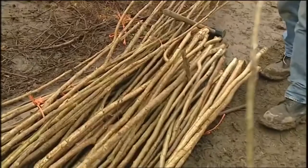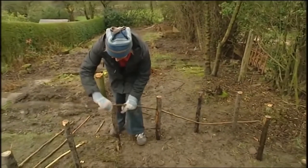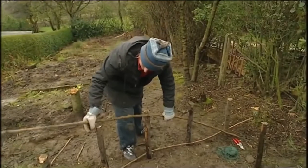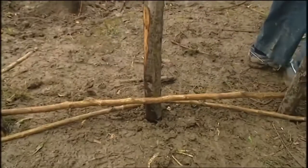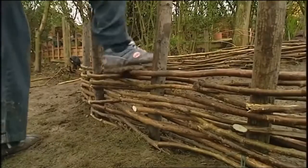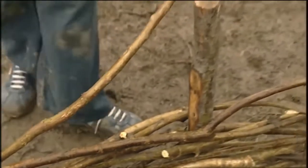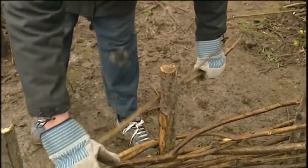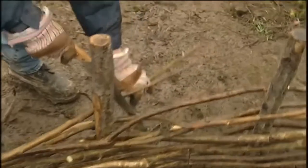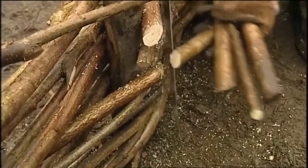Yeah. So, literally, all we'll do is just weave it like this. We're weaving the rods in alternate layers, as though we're making a basket, treading each layer well down to reduce the number of gaps. We're staggering the start and finish of each rod to make the whole thing as strong and smooth as possible. Lopping off the sticky out bits also gives a neat finish and means we won't spike ourselves as we walk past.